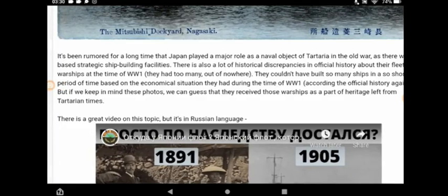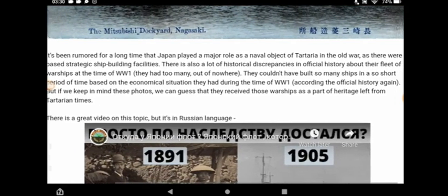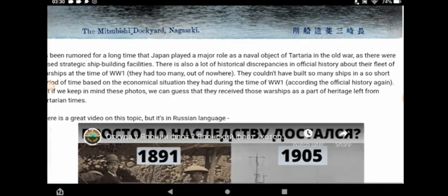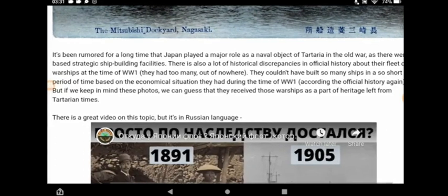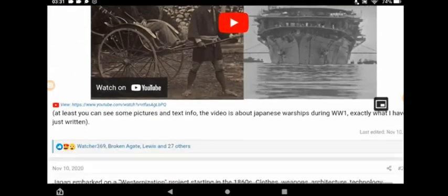Warships at the time of World War One, they had too many out of nowhere. They couldn't have built so many ships in so short a period of time, based on the economic situation they had during World War One, according to the official story again. But if we keep in mind these photos, we can guess that they received these warships as part of a heritage left from Tartarian times.